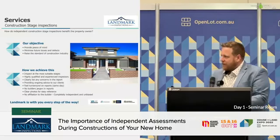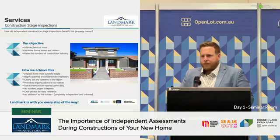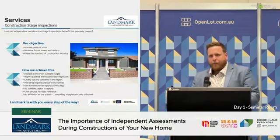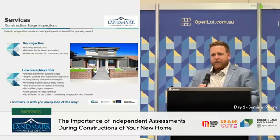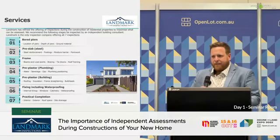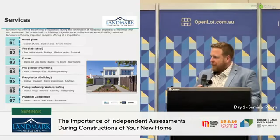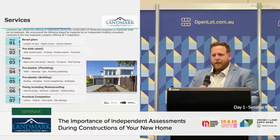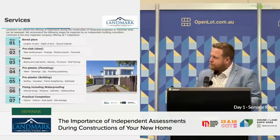So our services, we have up to 7 inspections that we offer. We do a bored piers inspection. We do a pre-slab inspection prior to the concrete being poured. This is to assess the steel reinforcement and the foundations of the home. Once the concrete is poured, this can't be assessed any longer. If something isn't right at that stage, it won't be found for 5, 10, 15 or 20 years' time, by which stage the builder's warranty has expired and you're handling the burden of the rectification cost yourself.